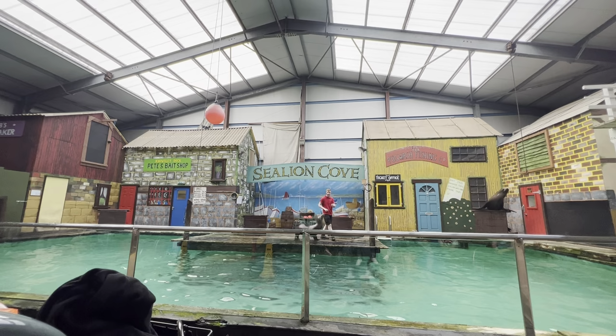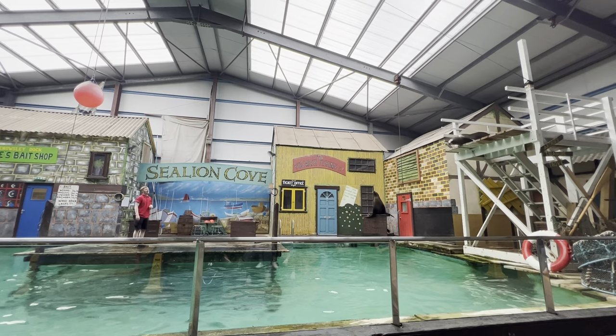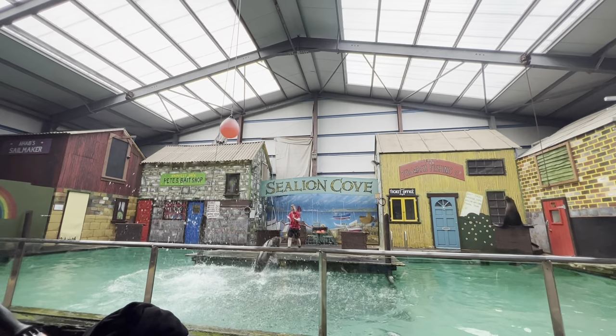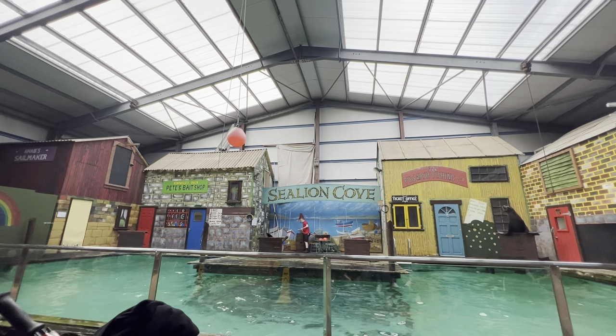Now, do you remember earlier when I was telling you how mobile sea lions are? Oh, look. Just watch how quickly Roger climbs these stairs. Oh, he's climbing! He's climbing! It is a little bit too easy for our players, so we are going to raise it up.